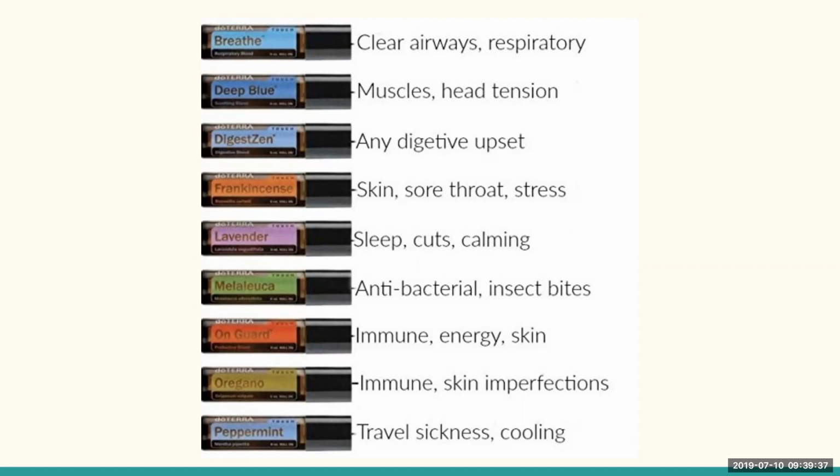Oregano is fabulous for immune system and skin imperfections, and peppermint is great for your travel sickness and cooling. One of the things that I found when we were traveling, my daughter did end up falling under the weather, I think on our 3rd day there. Tummy troubles, fever, it was not a pleasant sight. So she spent the day in bed, which in 90-degree Jamaican days without air conditioning was not the most pleasant.